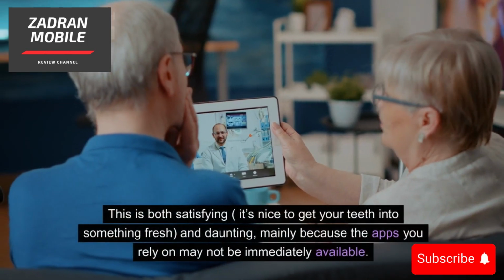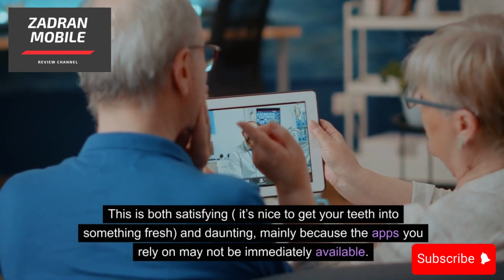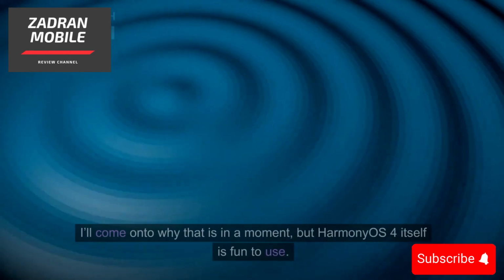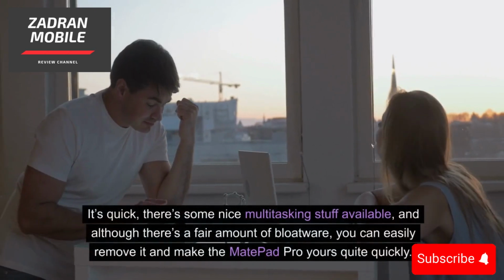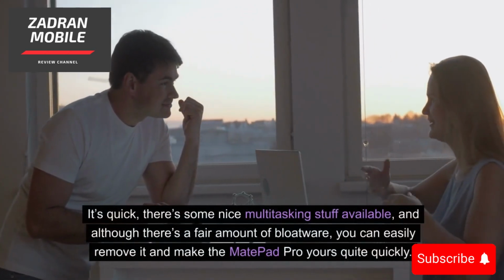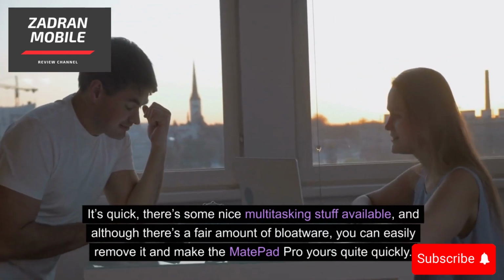This is both satisfying, it's nice to get your teeth into something fresh, and daunting, mainly because the apps you rely on may not be immediately available. I'll come on to why that is in a moment, but Harmony OS 4 itself is fun to use. It's quick, there's some nice multitasking stuff available, and although there's a fair amount of bloatware, you can easily remove it and make the MatePad Pro yours quite quickly.